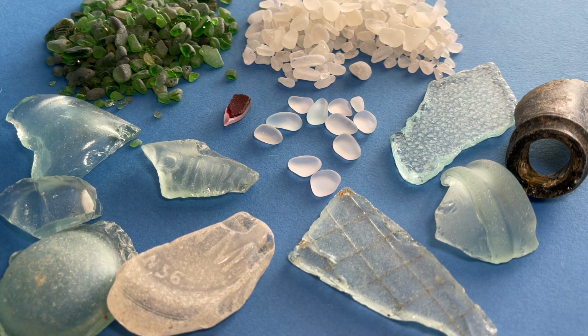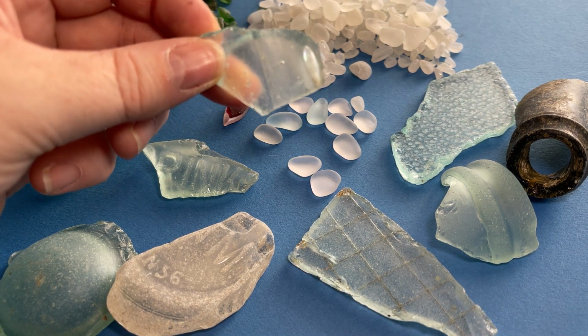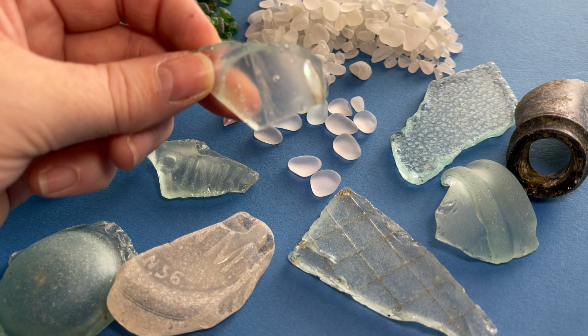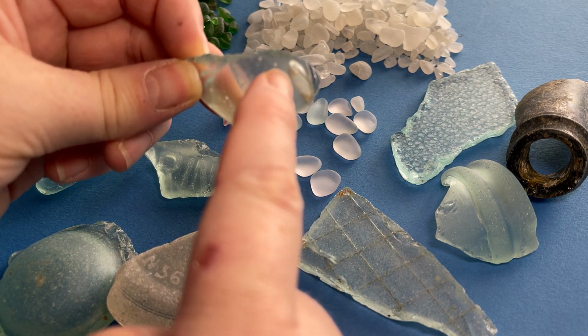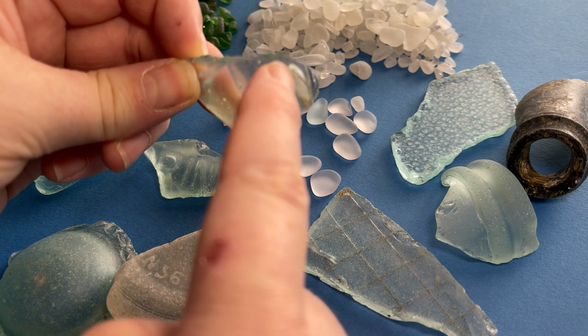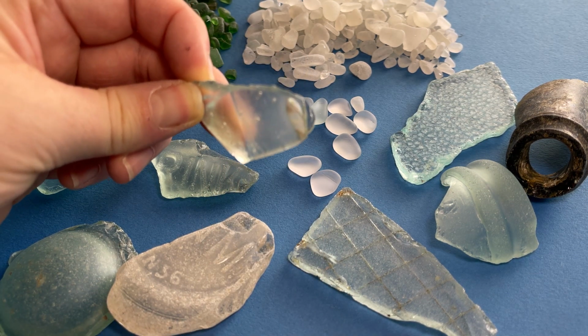When you find larger chunks of glass, a good way to tell if they're older is by their thickness and by holding them up to the light and looking at the quality of the glass. So for example, this piece of glass here, you can see there's a bubble. If glass has bubbles in it, then it's a pretty good indication that it's older glass.